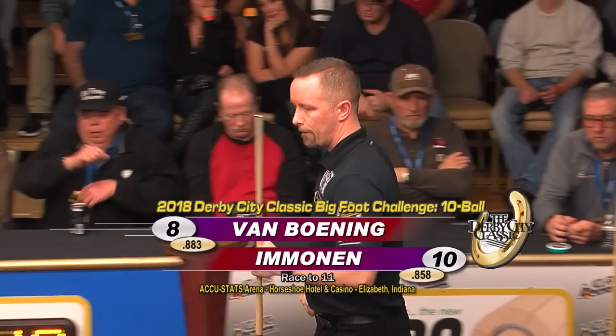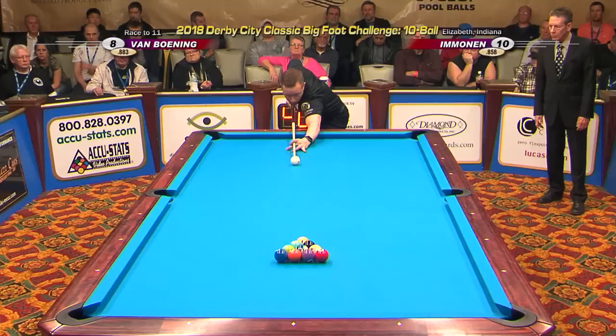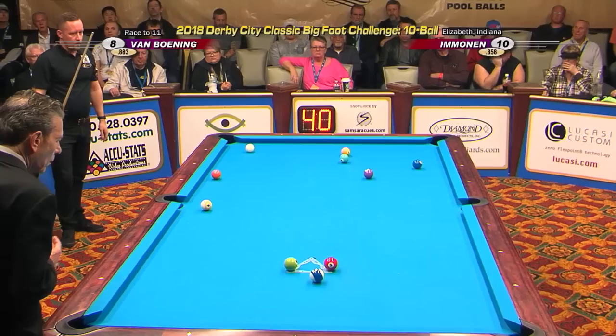19th rack. Mika breaks on the hill. Okay, 7 and 8 right behind the one ball. Eight ball in the pocket. Cue ball gets kissed around. The one's coming down by the cue ball. He's got a shot. I think he's got position, too.